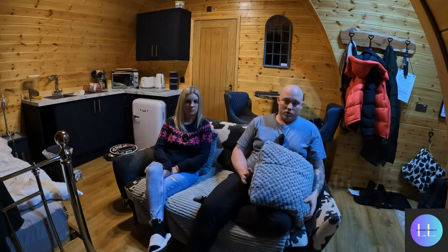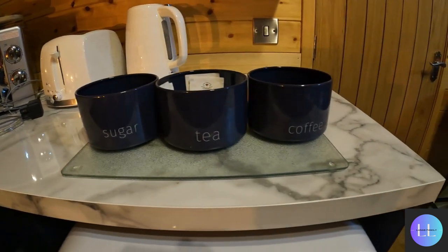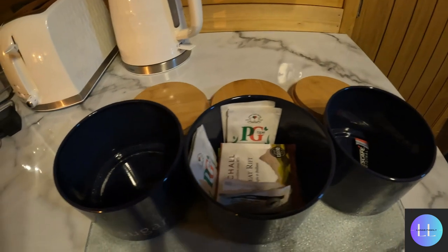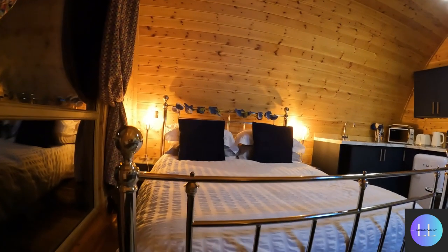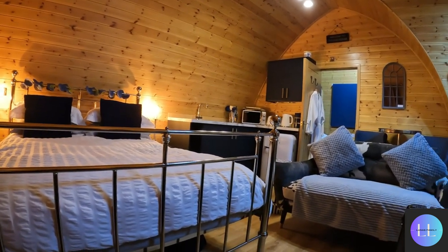The tea, coffee and sugar pots were pretty much empty. There were quite a few tea bags, if you drink tea, which we don't. You'll have a cup of tea now and again, but normally coffee. We opened the coffee pot, there was just one instant coffee, and there's no milk in the fridge. And the sugar was empty. It wasn't that much of a big deal. There's a co-op down the road, so we just got some instant coffees. But I think maybe that should be topped up.